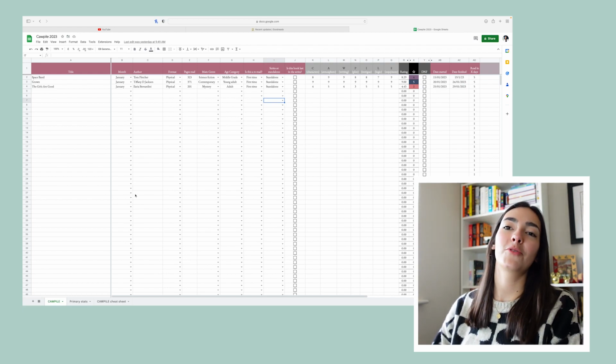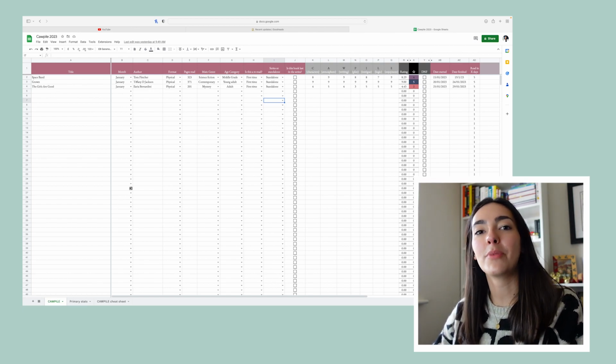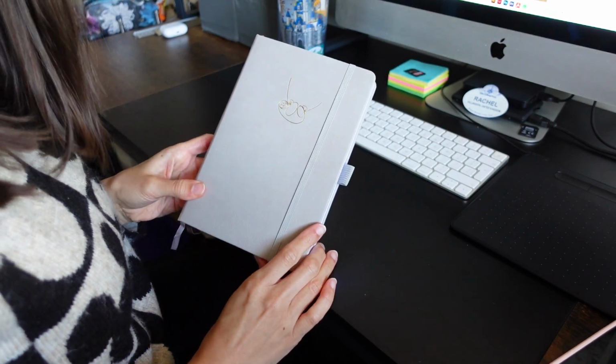And that is how I'm tracking the majority of my reading this year. And finally, let's head over to my bullet journal. So this is my 2023 bullet journal.